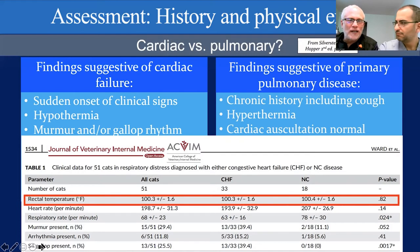So if we look at the rectal temperature, for example, and we look at our patients with congestive heart failure, 100.3 versus those with non-cardiogenic causes of respiratory distress, 100.4, almost the same number. What? So you bet. We look at it, and if it's really low, we might think congestive heart failure, but really, Dr. Chalhoub, the temperature tends to be pretty similar in both situations.